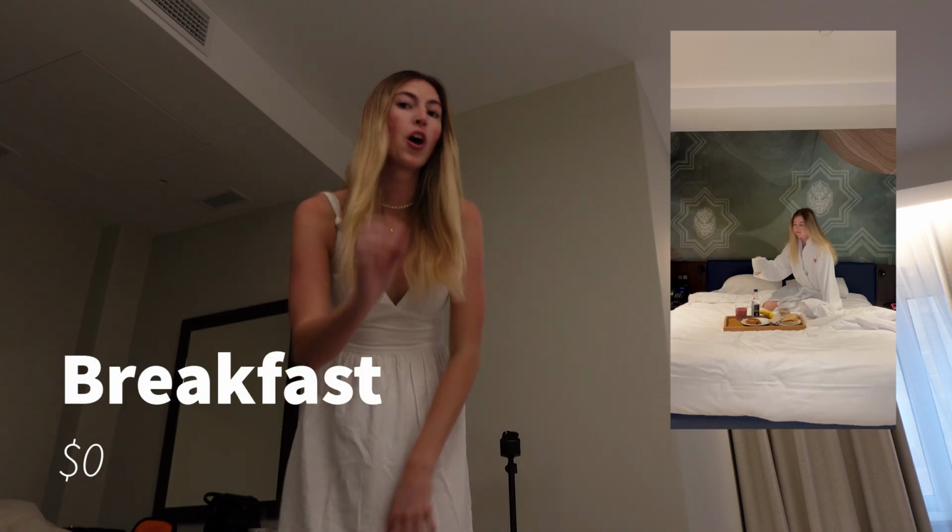Now of course you can probably do it a little bit more on a budget or more luxurious, but I'm usually somewhere in the middle. I tend to lean towards budget travel more than the opposite, but I'm definitely not complete budget travel because I am staying in a beautiful hotel that's around 100 euros a night. There are hostels if you are looking for something a little more budget friendly, and then of course nicer hotels as well. So for breakfast I actually ate here at the hotel, so that is free.